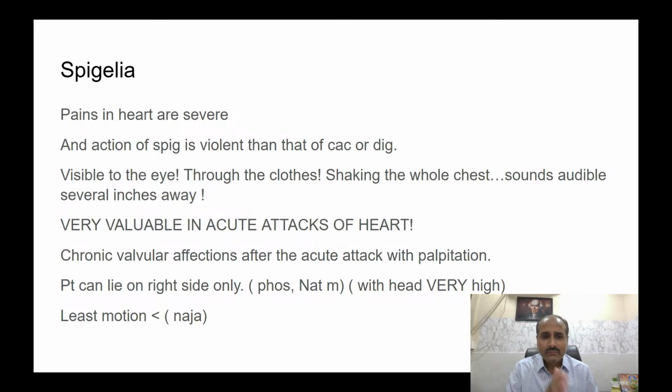For Spigelia, the pains in the heart are very severe. Action of Spigelia is more violent than that of Cactus or Digitalis. So if you are undermining Spigelia as a remedy to be thought of for heart troubles, think twice, because what is mentioned by Dr. Nash in his book is an eye opener, and he tells us that it is visible to the eye, it is so powerful. You can see through the clothes, there is pulsation, palpitation, it shakes the whole chest, the sounds are audible inches away. And this is a good remedy for acute attacks of the heart.